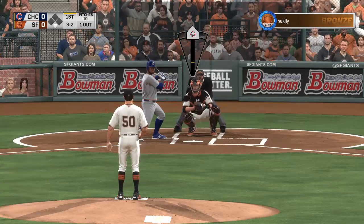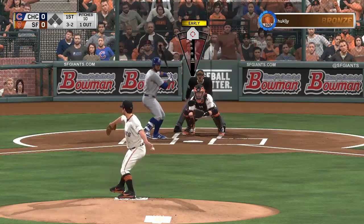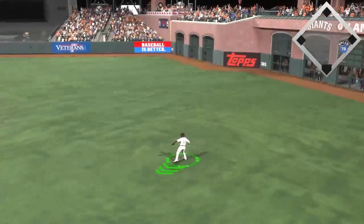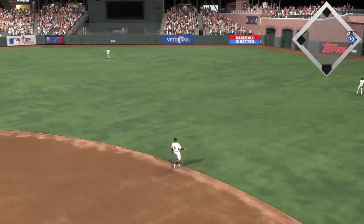3-2 now. Pretty adamant about working him inside right now. Back-to-back fastballs, and that one was able to find the zone. And a backhanded reach at first, but he can't flag it down.